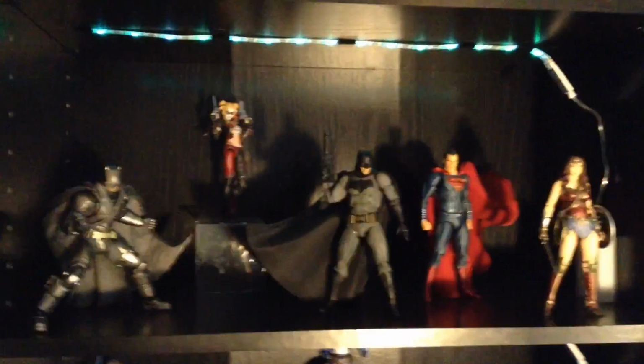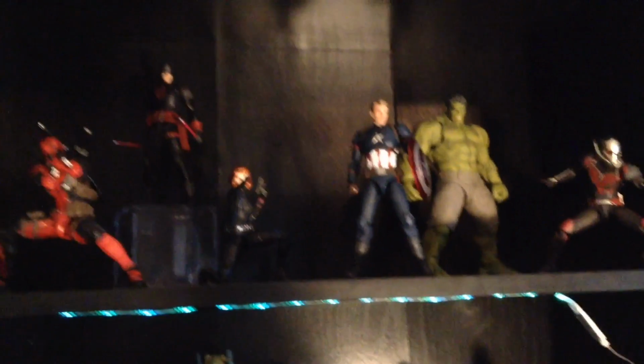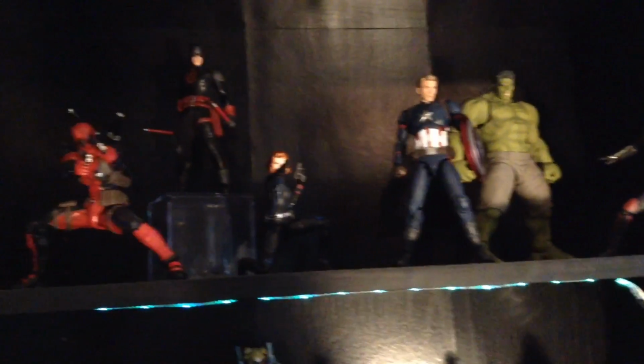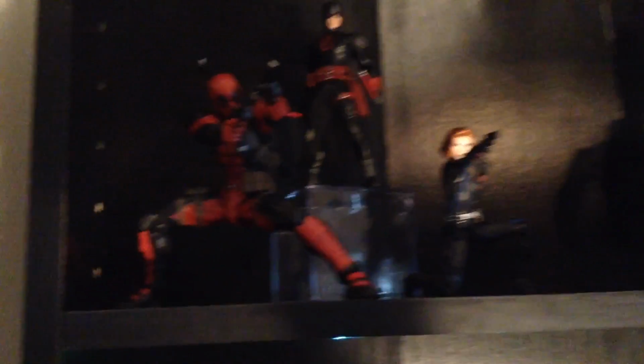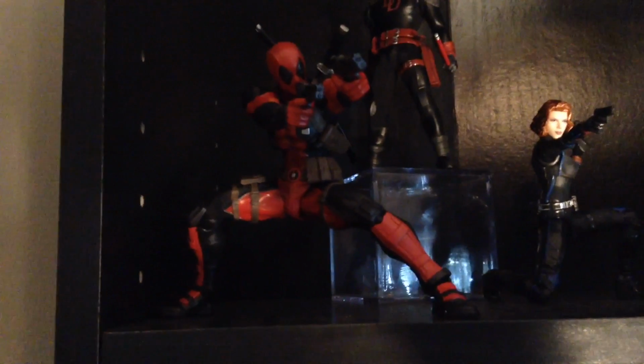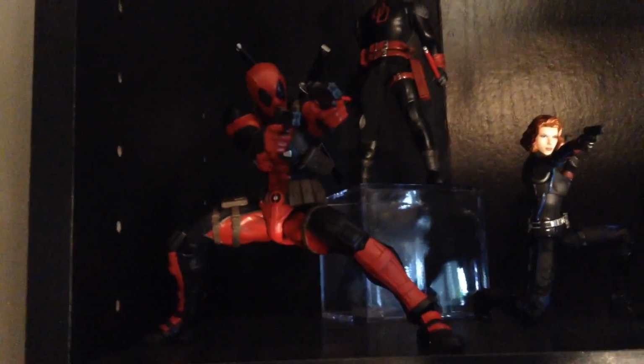Then moving on to the last shelf on the top here, which is my Marvel shelf. And I don't have any LED strip lights on this one yet. But starting over here on the left, we do have one of my favorite figures of 2016, and that is the Revoltech Deadpool. Either you hate this figure or you love it.